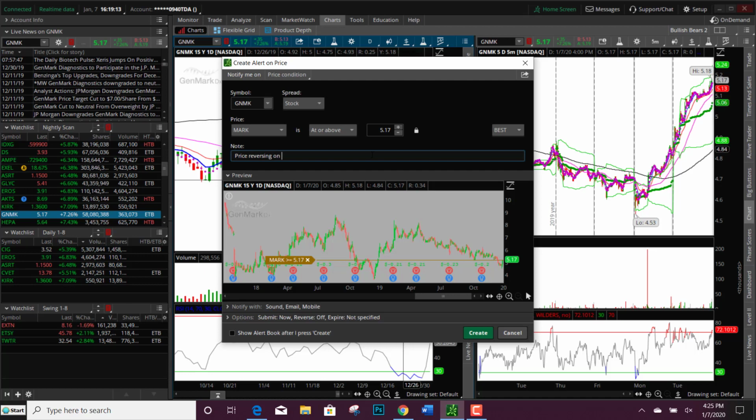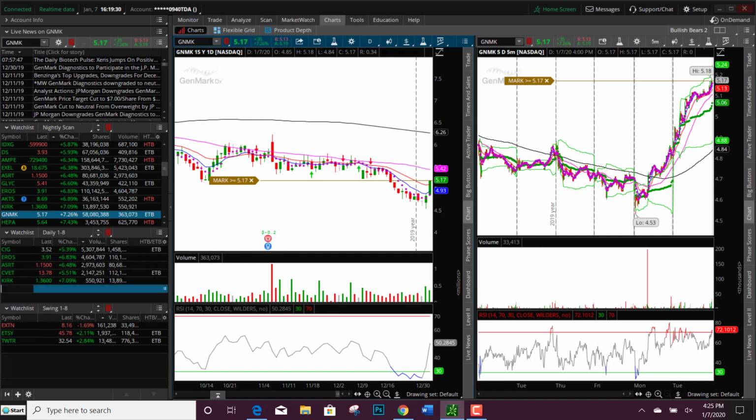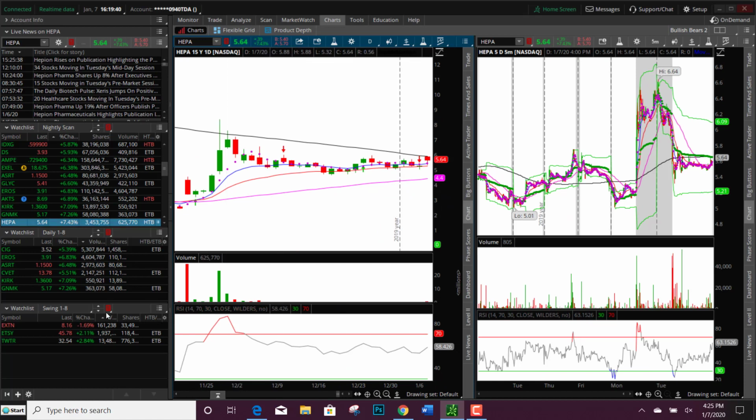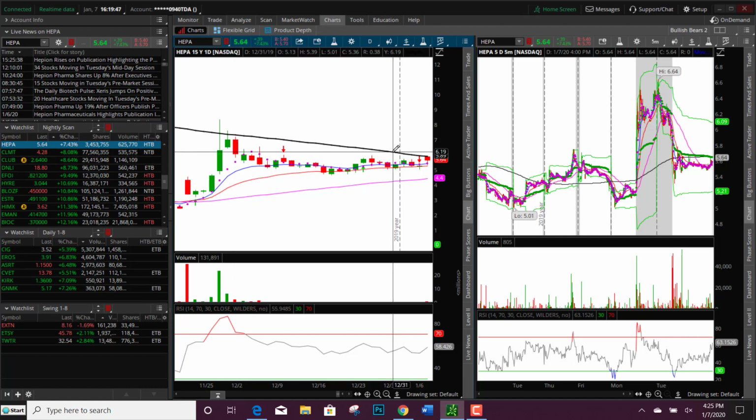Price reversing on daily. If price can break 521, watch for 50 SMA resistance on daily. All right, so that is GNMK. Then we've got HEPA, and I do not like that, so I'm going to skip that. It's rejecting off that 200.